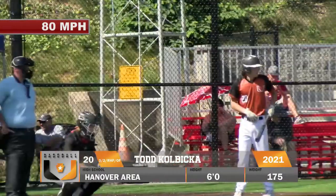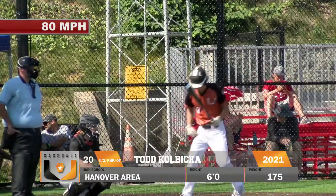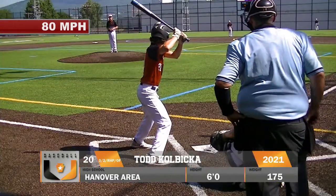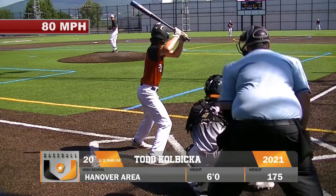Kolbica, Valvano, and Kovalchik. You know, so far I have not skipped an inning in my scorebook, so I'm extremely happy about that. It's all about the positives.